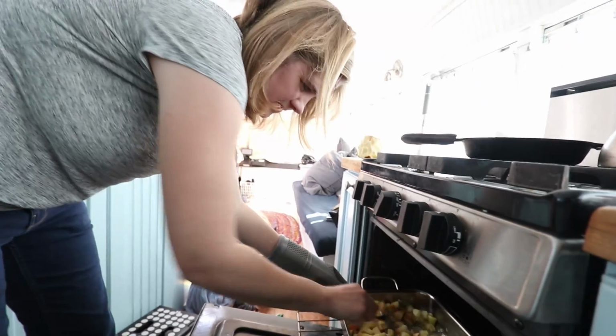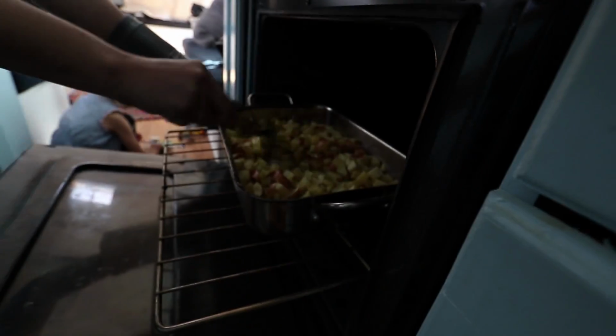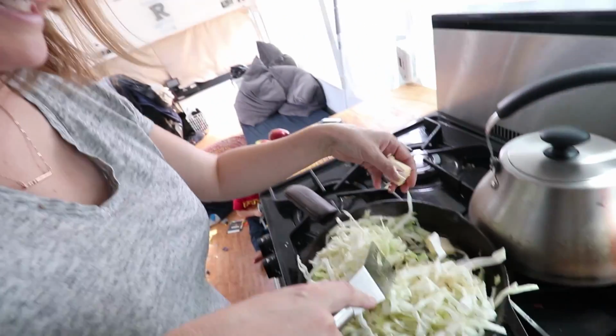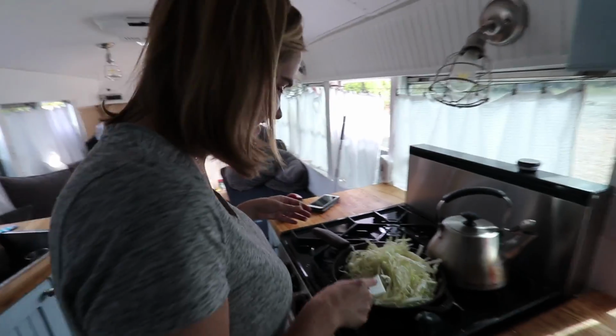You checking it, honey? Yeah, just stirring it up. Let's see how it's going. How's it going? Looks good. Uh-oh. You're gonna win my heart now, honey. Yeah, I know. A Paul Gautschi cabbage. There it is. And now here it is frying. You're telling me we're gonna have potatoes and cabbage? Yeah, your favorite. Oh boy.